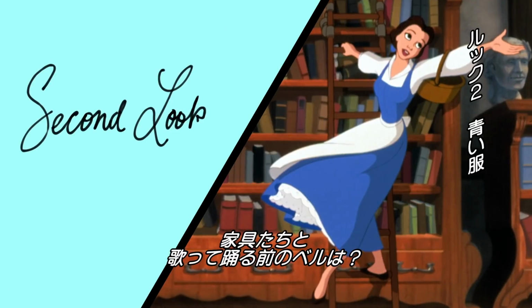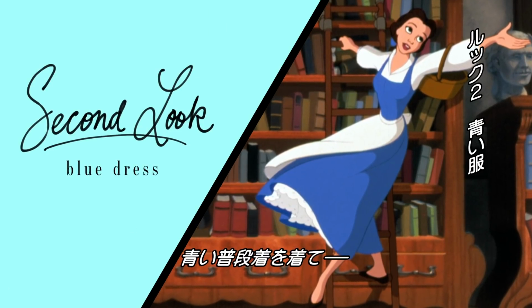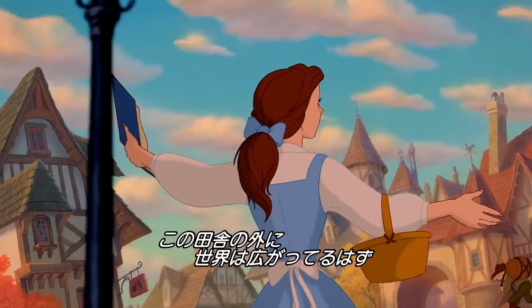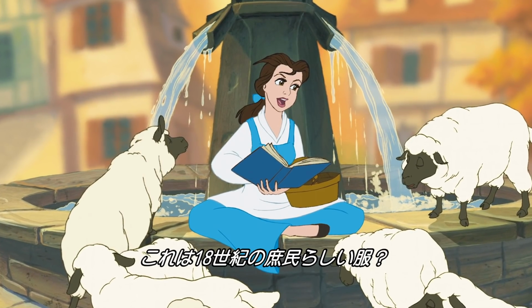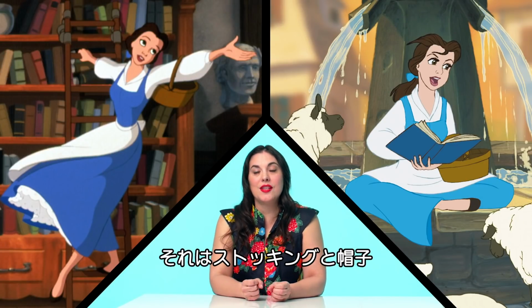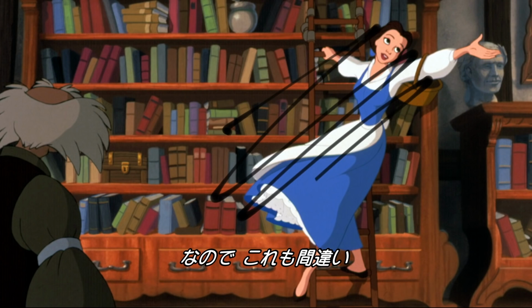Now let's look at Belle before all of the dancing and singing with inanimate objects. Belle's blue day dress. Belle lived in a provincial town. There must be more than this provincial life. Was her blue dress appropriate for an 18th century commoner? The two main things that are wrong with Belle's look in town is that she's not wearing stockings and she's not wearing a hat. So this is not accurate either.